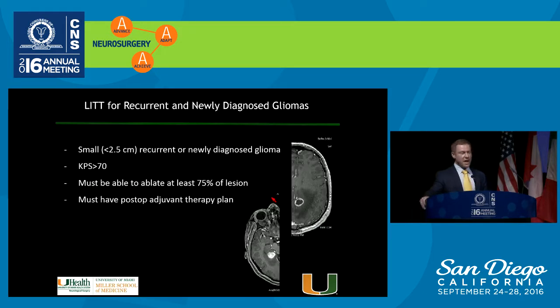What about newly diagnosed and recurrent gliomas? So we're talking about small gliomas. These all have to be about 2.5 centimeters or less. I know that there's people out there doing much larger gliomas. Those can be much more complicated. For people who are starting to do this technique, I would certainly focus on smaller lesions that are 2.5 or less. KPS greater than 70 is absolutely critical, just like all surgical candidates.